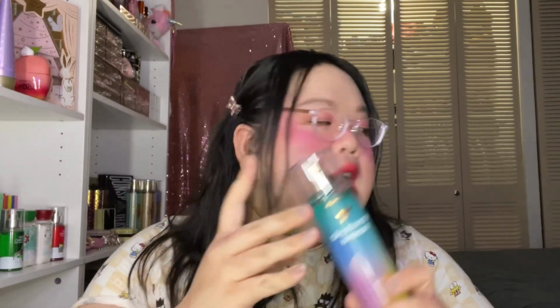This one is actually not super seasonal. You can use this all year round, especially for spring and summer. So delicious. Love this. Now let us move on to a scent that I've been wearing all my life, but this one is mainly a childhood scent.